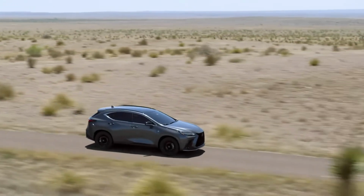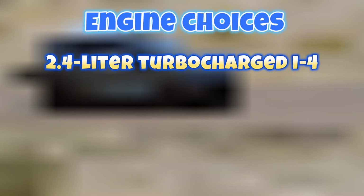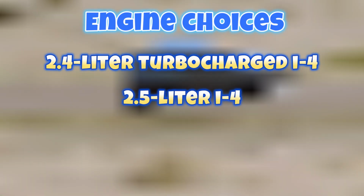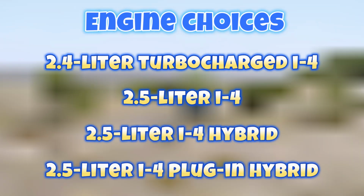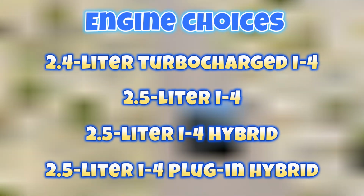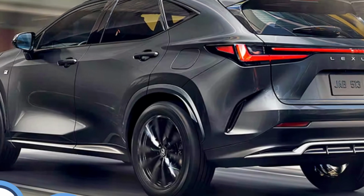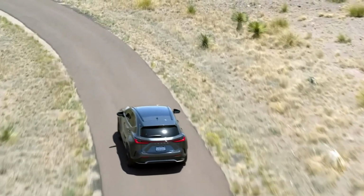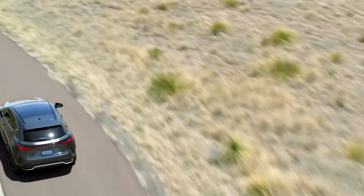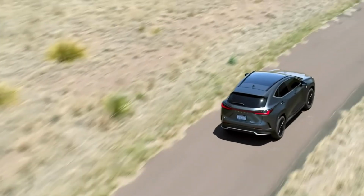As far as engine choices, you can get a 2.4 liter turbocharged inline-4, a 2.5 liter inline-4, a 2.5 liter inline-4 hybrid, or a 2.5 liter inline-4 plug-in hybrid. So this vehicle produces anywhere between 203 and 304 horsepower. You get peppy performance with the 304 horsepower, but let's keep in mind, this is an NX and it's not supposed to be a thrill ride, even in the F Sport trim.